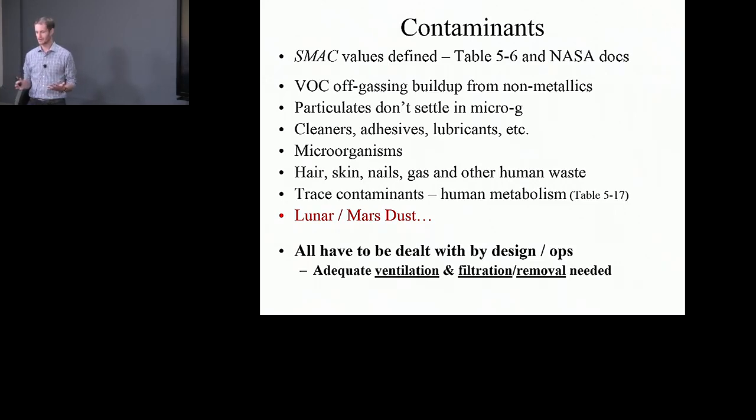Obviously, particulates don't settle in microgravity, so these things are just floating out in the air. Like when you go in a corner of the room and wipe your hand and realize all the junk that's in the corner of the room because you have a vacuum right there, those things don't go to the corner of the room in microgravity. They're floating around and they're what you're breathing. So you need to think about those contaminants and how you can clear them out. Obviously, cleaners, adhesives, lubricants, things that have more chemical stuff in them can be a concern.